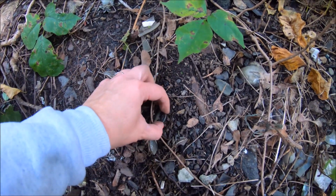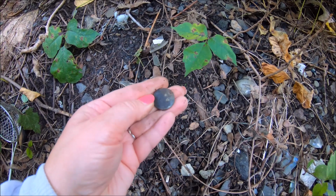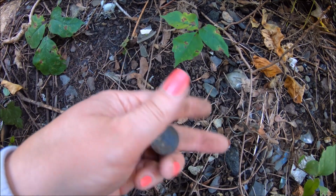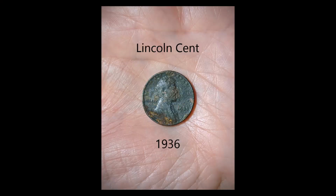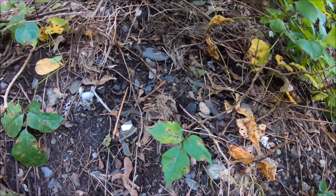Another coin. You know, why can't I do this when I'm metal detecting? Let's see. Well, it's a Lincoln, but is it a wheat penny? I'm not seeing the memorial, so I hope this is a wheat penny. Yep, there it is. Yay, wheat penny. This isn't far from where I found the token. Well, this heavy rain was good for something.